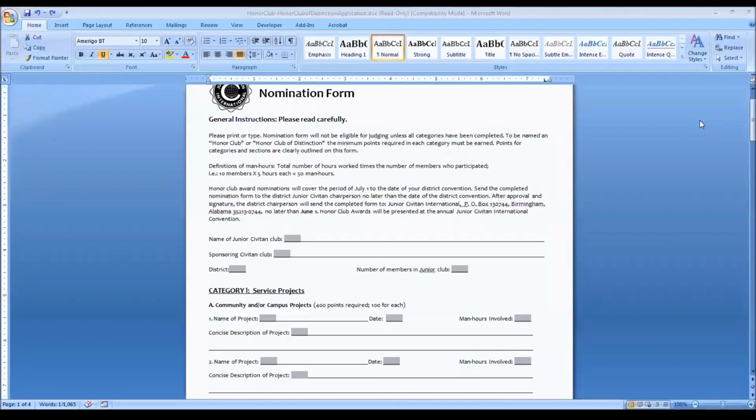I suggest that you assign an officer or a club member the responsibility of maintaining your Honor Club records throughout the year. As you start planning your year, fill everything out and highlight it in yellow. Then as you complete the project, revise it, edit it, and remove the highlighter. This way you'll know at any point throughout the year what you've accomplished and what you still need to do.